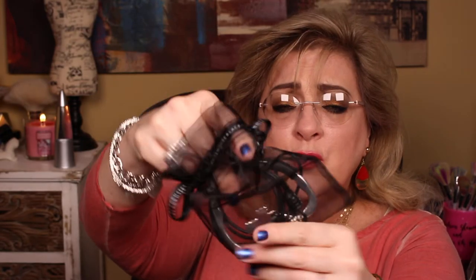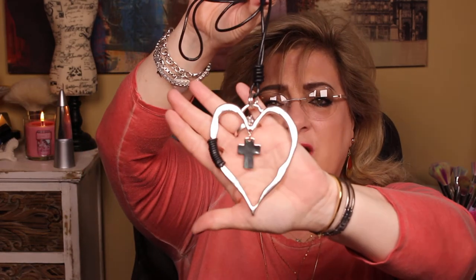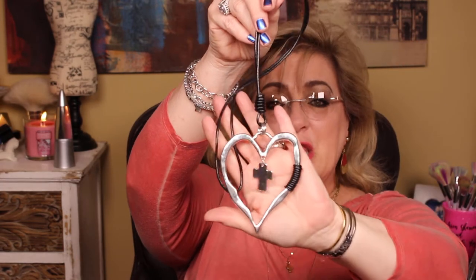What is this? Oh my gosh, I forgot I gave y'all this. Looky here. This beautiful necklace. Look at this. It's got a cross and a heart on a black leather cord. So this would be beautiful. You could wear it on black, or you could wear it on a bright color like this today, or white. That'd be popping on white or red. Look at that. Love it. Very similar to one I had that I got at a little boutique.